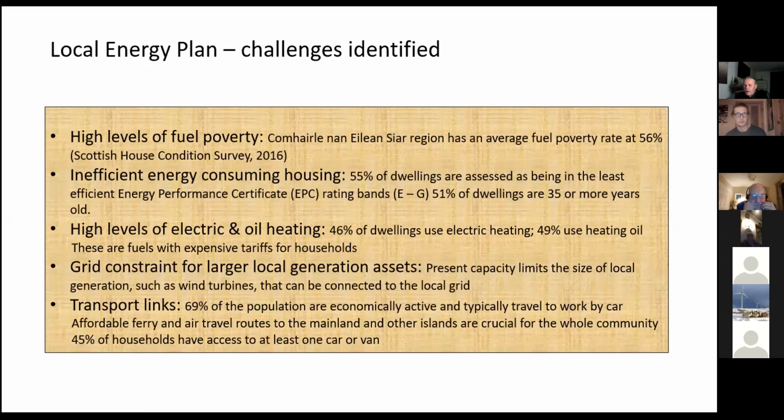Grid constraint for larger local generation assets, Calum touched upon that. But the fact that we've got a constrained grid is limiting what we can actually deploy on it to address renewable or carbon targets. And it highlighted the significance of transport links.